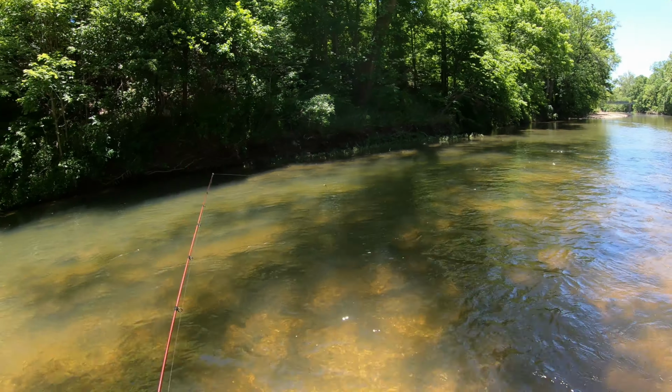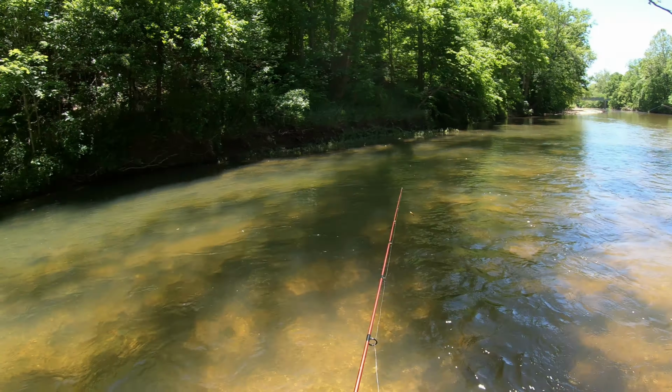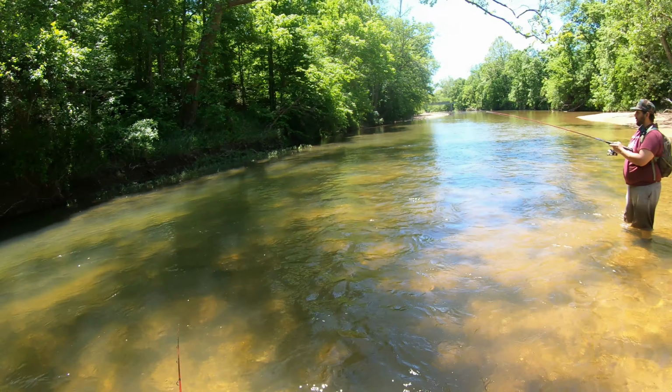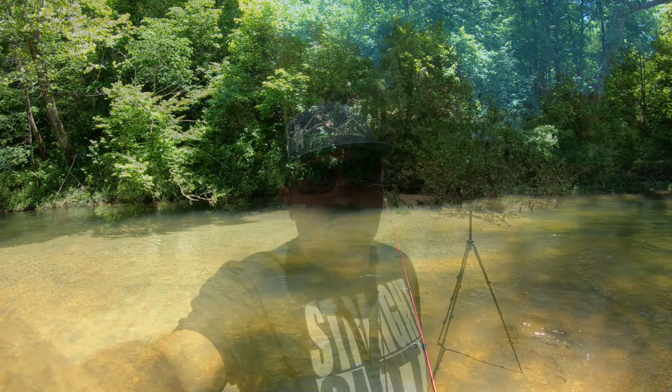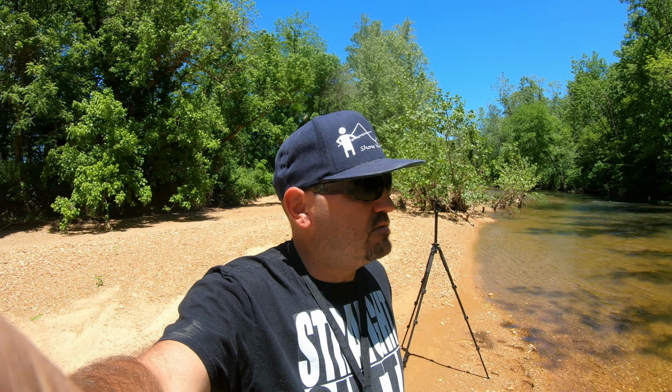Yeah, right? It's actually kind of hard to hook them. Yeah, for real, dude. Especially because that thing has a super small mouth. It's little spots like that you want to take kids to, and they'll just absolutely love it. I mean, it's almost every cast I was getting hit. I missed a bunch, but caught a bunch of them, too. We're going to be heading on back up the creek and see what we can get.